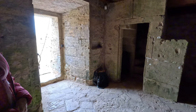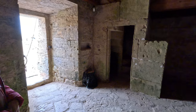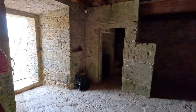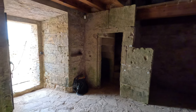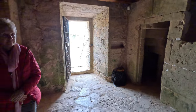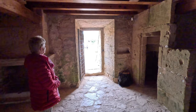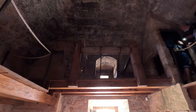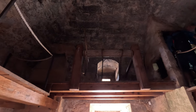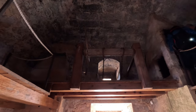And then just in the corner here, a spiral staircase to take us up to a higher level. Just come back a little bit, that's the drawbridge. And then above it, you've got the mechanism that allows the drawbridge to be lowered and raised.